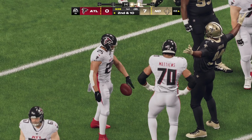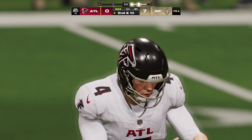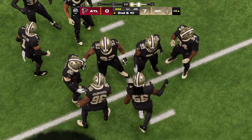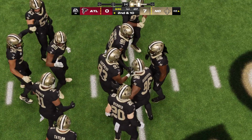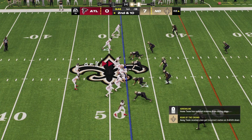Tackle is made by Cameron Jordan. Then he got off the end there very quickly to make that play. Yeah, it was almost like the bullet train, wasn't it? I mean, just zoom, quick. And what a terrific play, holding them to no gain. Now a second and 10.